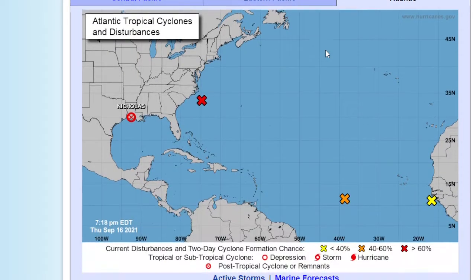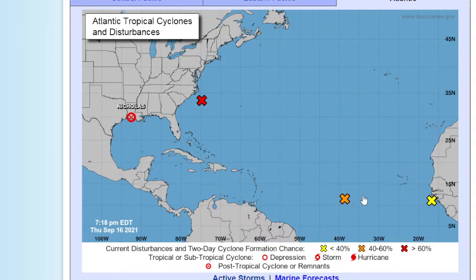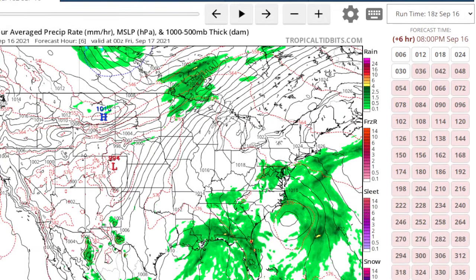Looking at the National Hurricane Center, it still has not been named, but it will eventually. They say it will likely form in the next couple of days, and it could bring some high surf. Then there are two other areas that will have to be watched, but right now, nothing really conclusive. But it is taking shape. All the models are indicating that this is going to take shape.